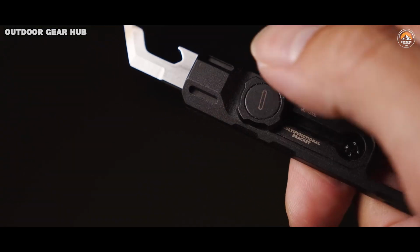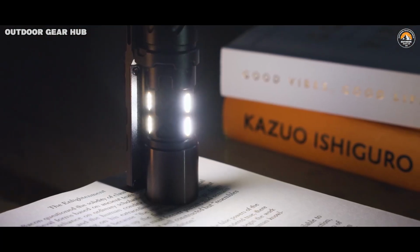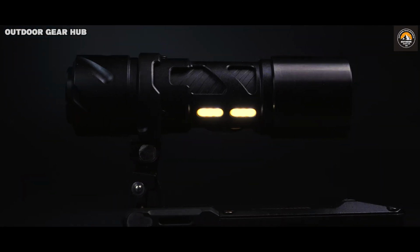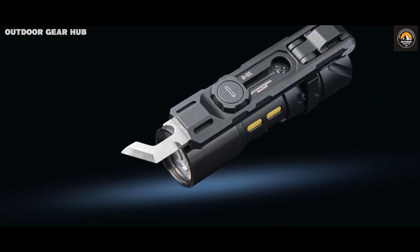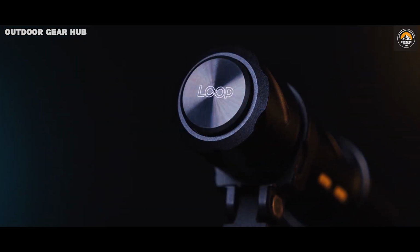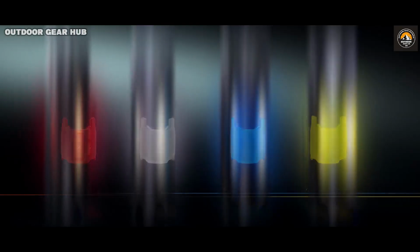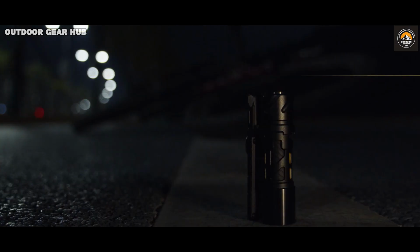It's USB-C rechargeable, waterproof, and small enough to disappear in your pocket, but when you fire it up, it grabs attention fast. The magnet on the tail cap makes hands-free mounting easy on your rig, tent pole, or toolbox lid. This isn't just a light source, it's a camp tool, a trail beacon, and a survival backup all in one. When you need visibility, control, and power, this is what you reach for.